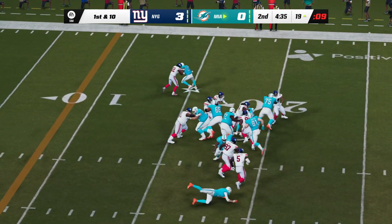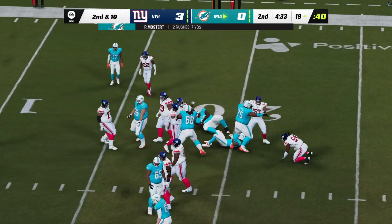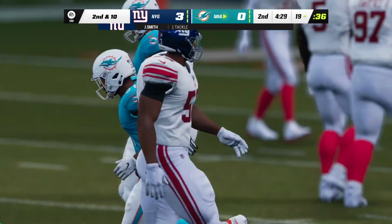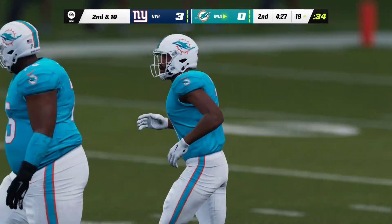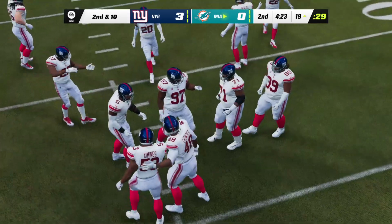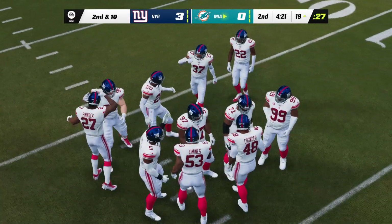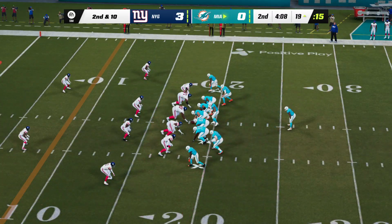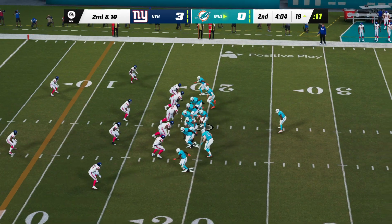Back to the running game with Mostert. Trying to run inside, but nothing there. Calling no gain on the play, and it'll be 2nd down. This defense, tough to run against. And those linebackers, they'll go side to side up the field, and there they get them for no gain. If you can't get linemen upfield to the 2nd level to occupy them, they have a field day just running to the football and putting ball carriers on the ground.